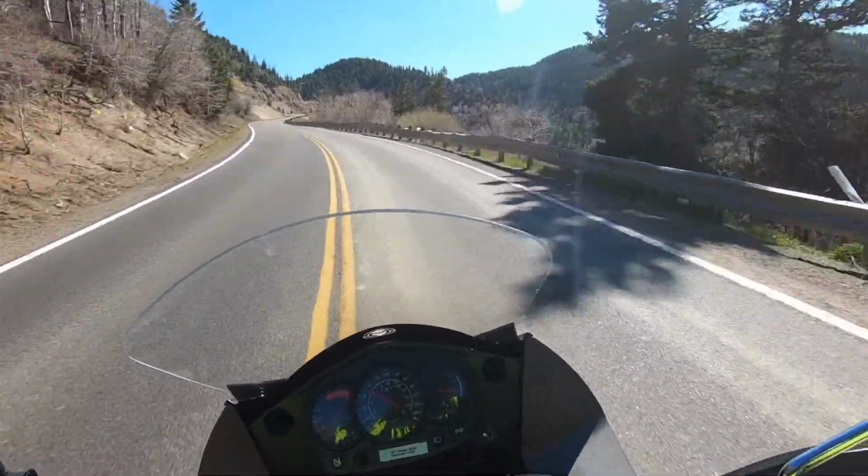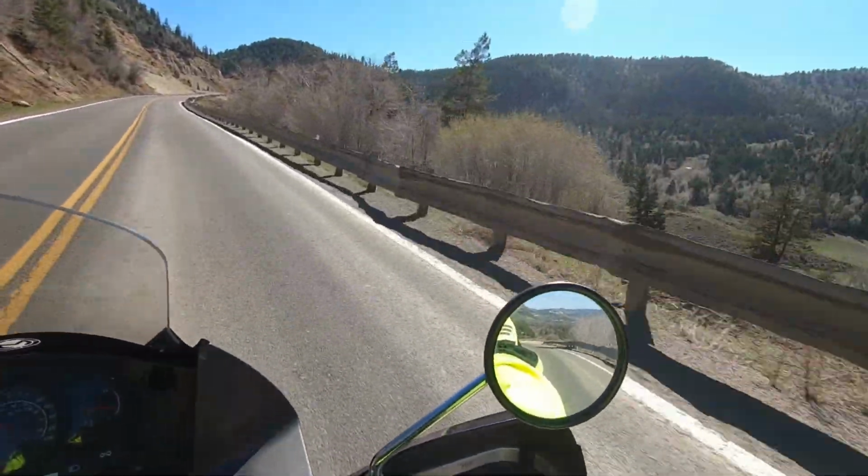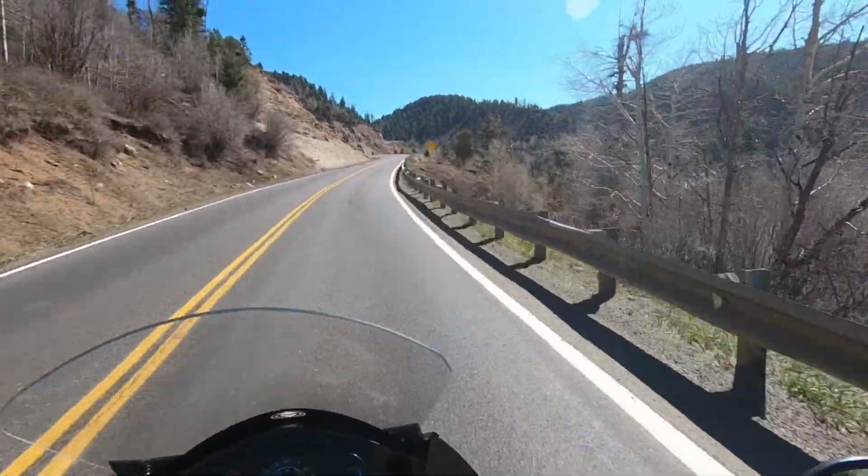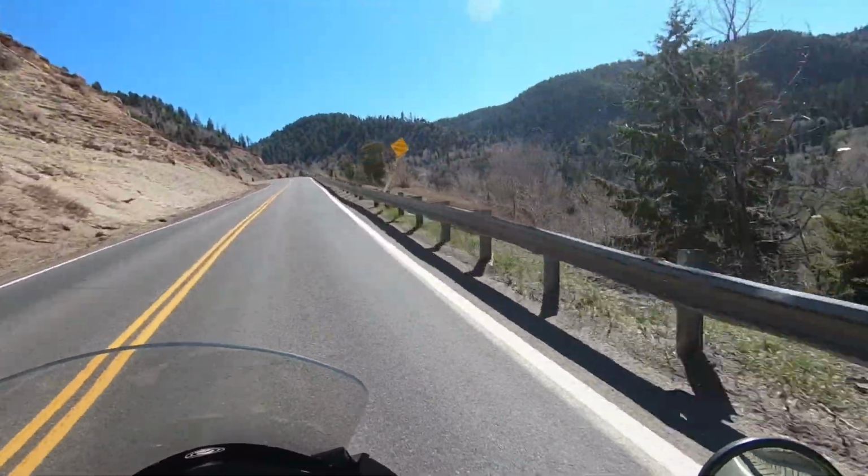I like to take this mountain as far as the back road to get away from the traffic when I'm going to Grand Junction. So, anyways, enjoy the scenery.